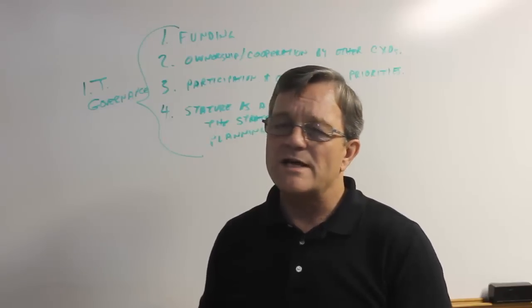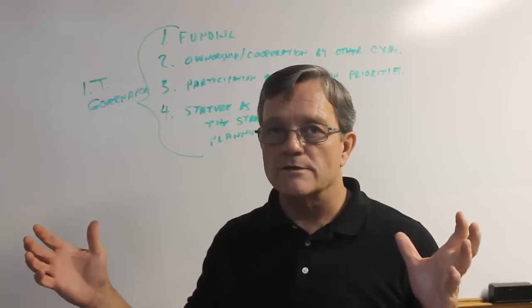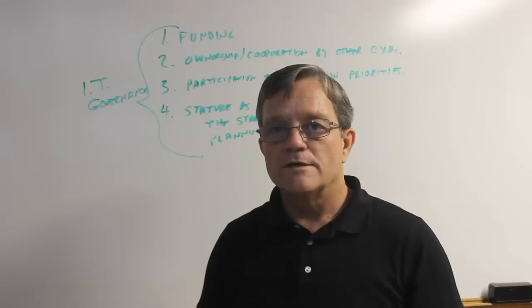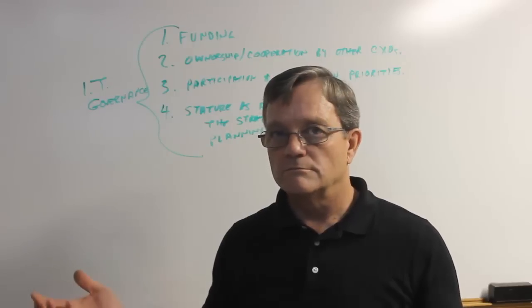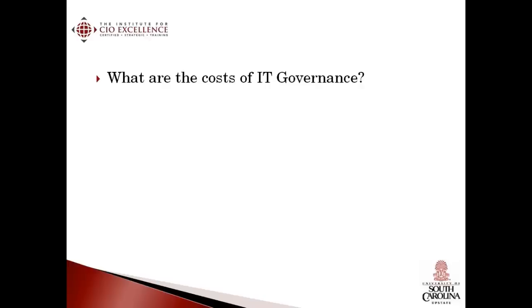So IT governance has to be more than just collecting together the senior leadership of the company so that they can help prioritize and determine funding for major IT spends. What are the costs of IT governance? A lot of time on the part of the CIO.